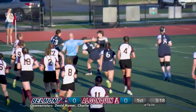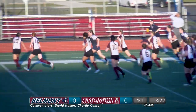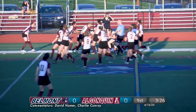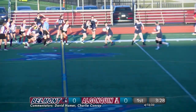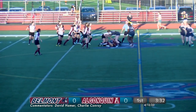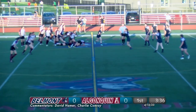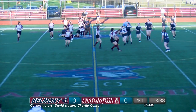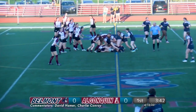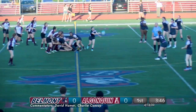Oh, and that was the... Do they call that a commentator's curse? Well, there's a counter. There's advantage here now to Belmont. That was picked up by Kelsey Donaldson, number two. Lulu Conroy with a charge. The referee's arm is out, saying advantage is still being played. He may pull it back for a scrum because of the knock-on, but no, it looks like they're going to continue playing. Shelby digs it out there.